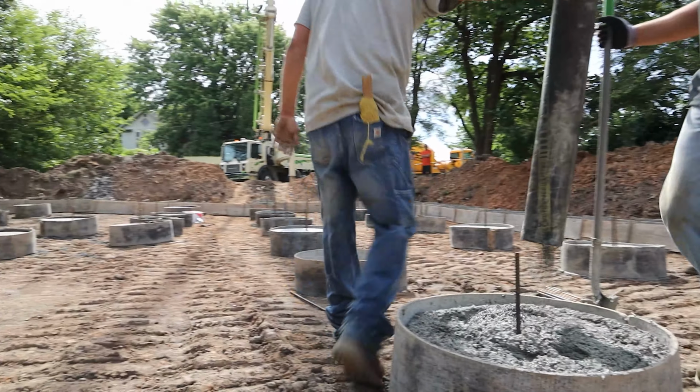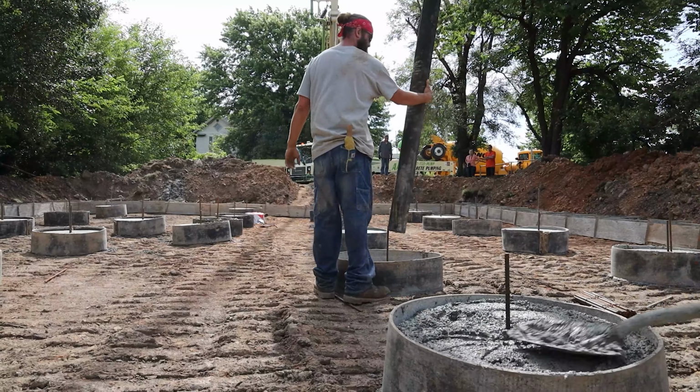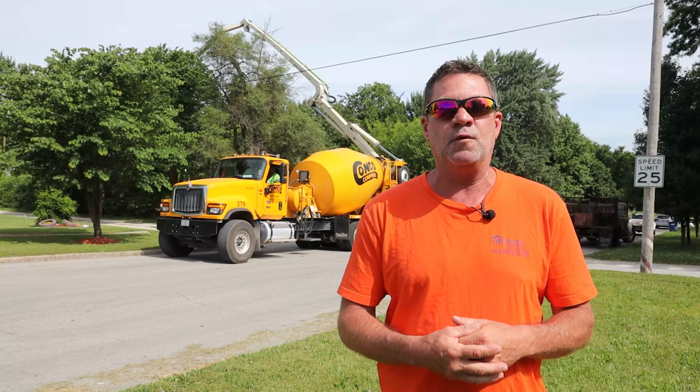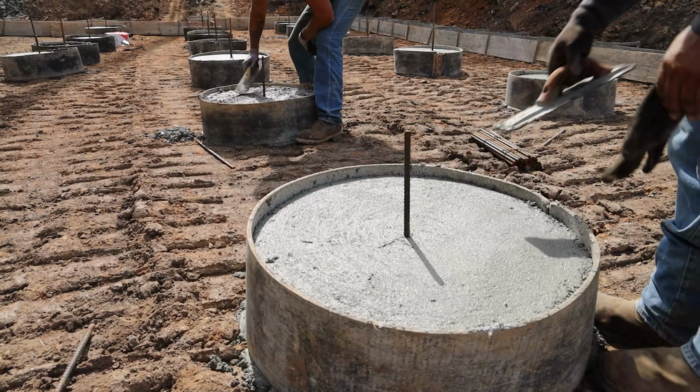After the foundation, we'll have to seal the foundation from water, and then we'll put in a drainage system inside the foundation in case water were to ever get in, we'll be able to pump it out. And then we will start framing.